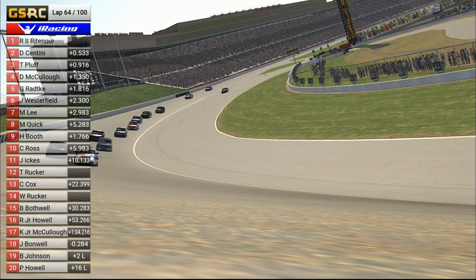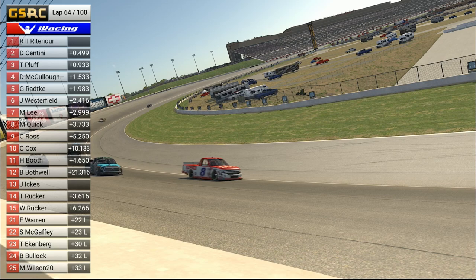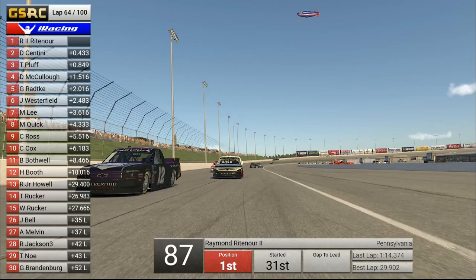Rittenhour now using a bit of alternate strategy to get himself up in the front, unless we've got another case of a driver who is just going to stay out. Josh Bonwell will get his lead lap back and get back in the hunt. I can tell you that if Rittenhour is actually staying out here, he's going to get swallowed up alive, because of old tires. Unless we get another caution really quick, he's going to drop like a rock once we go back to green here.